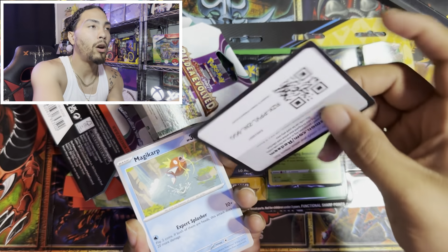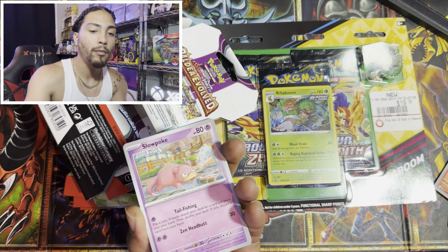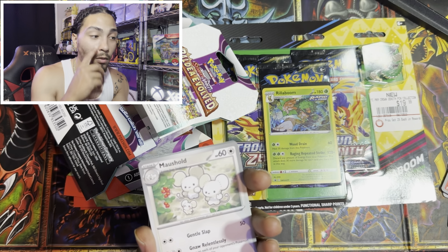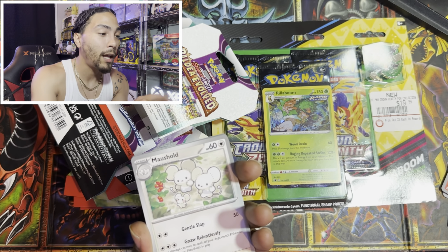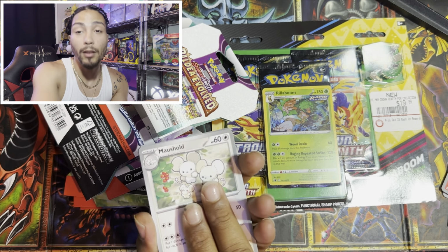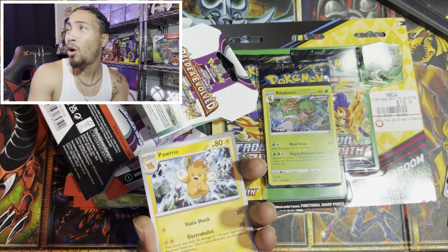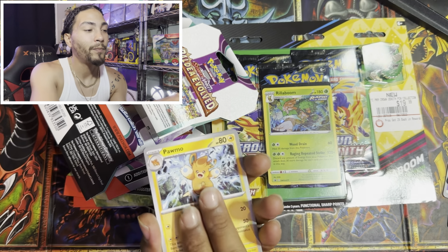So, code card for you guys. Magikarp, Slowpoke, Litleo, Rockruff. I don't know. It's just a couple mice in a picture. I kind of like this though. I'm not gonna lie, I like this artwork. I don't know what Pokemon that is, but I kind of like it. Tinkertuff. Okay. Palmo. Is that how you say his name?